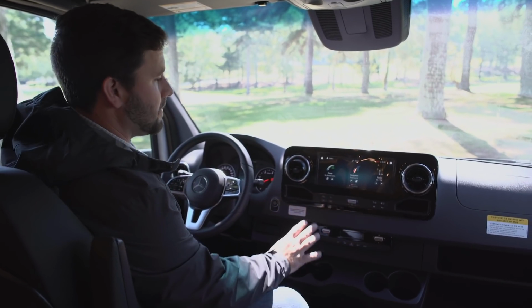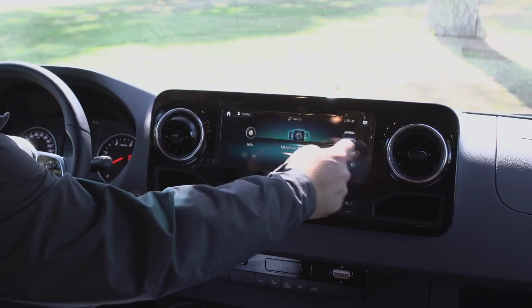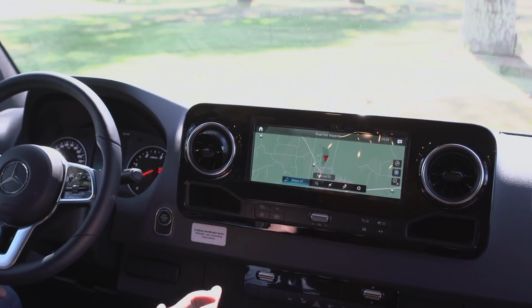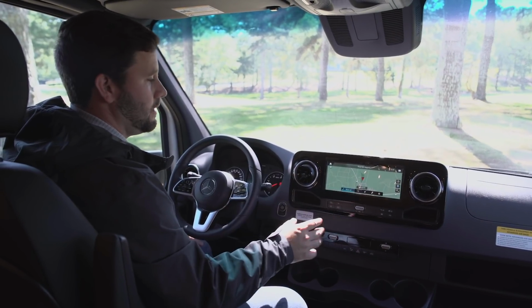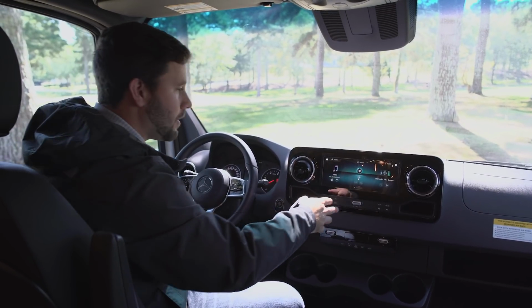One of the nice things about it is the 10-inch screen. It's all touch screen, so it's just like a big iPad. You've got the navigation on it. It's huge. I like it because it tells you where your diesel fuel's at, nearest to you, but it's just a big screen. You've got your radio, all your Apple CarPlay, Android CarPlay.